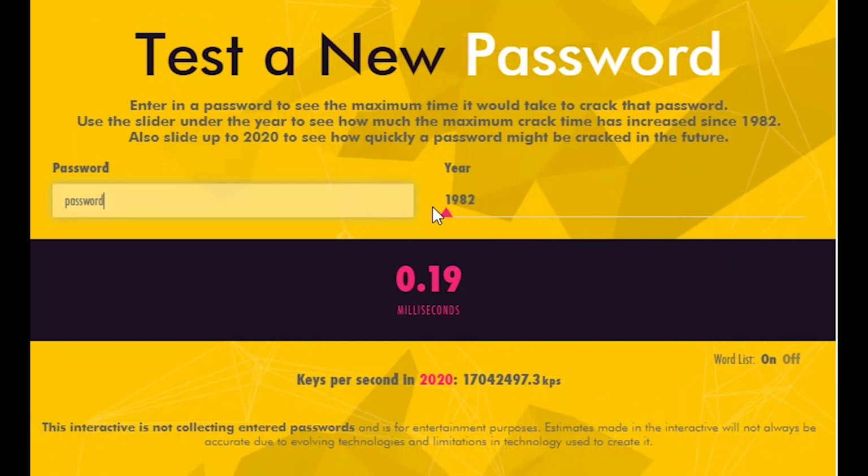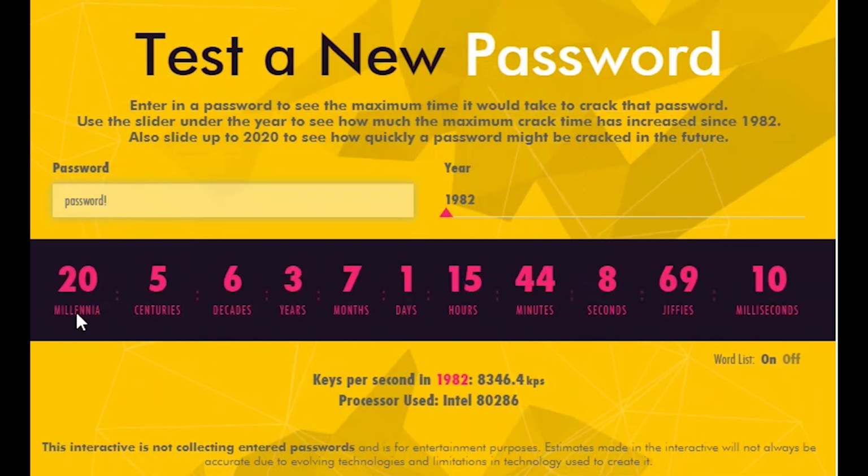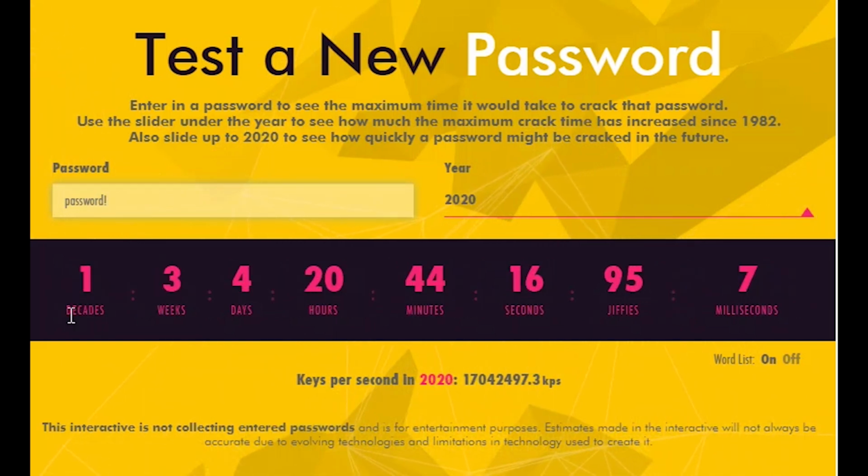If you go all the way back to 1982, it actually would have taken 39 jiffies, which, little known fact, a jiffy is about 10 milliseconds. So this would have been 39 jiffies and 9 milliseconds to hack that password. If you add an exclamation mark to the end of it, you'll notice it jumps to 20 millennia, 5 centuries, 6 decades, basically a long time. And if you go to the year 2020, it still takes a long time. 1 decade, 3 weeks, 4 days, and some additional time to be able to crack that password.